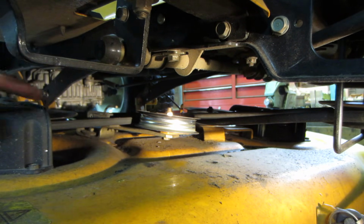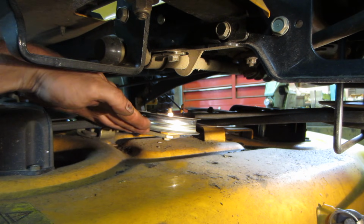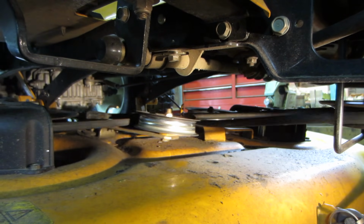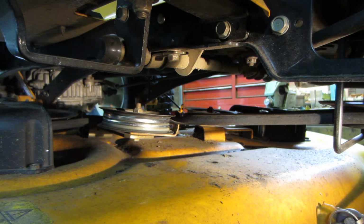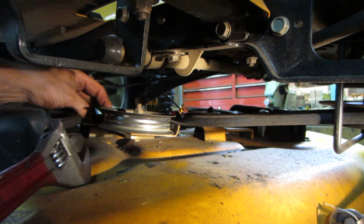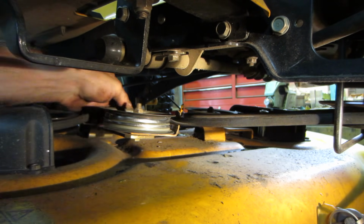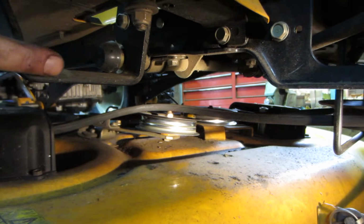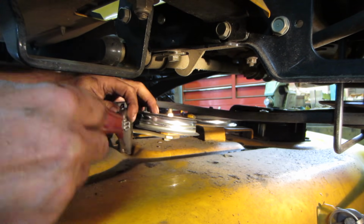So I'm going to probably try and get in there with something on this bar with the preload off and see if we can twist that to get it to look like it wants to play a little bit better than what it's doing right now. Probably an adjustable would be my best bet. Hold on, guys. Just stay right there. I think I'll get the belt off. We'll drop the deck all the way down, give us some room.